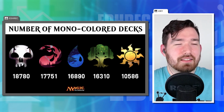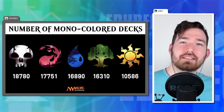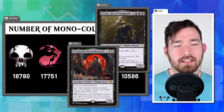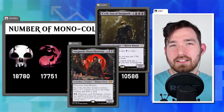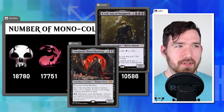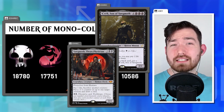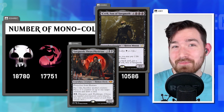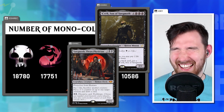See, black is the best, and everyone should just play mono black because you've got your Kaalia and you've got your Yawgmoths, and it's really awesome, and it's the best color, and you guys are wrong, haha, in your face. I didn't actually make an official guess, so maybe I can't brag about that, but mono black is the best, and this proves it, and that's all there is to say, right? If you could see my face right now, you'd see how unimpressed I am with you.